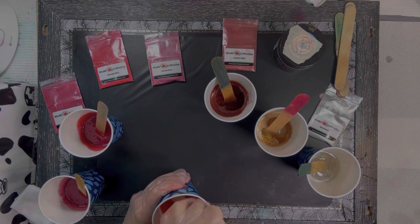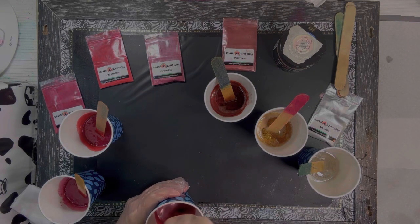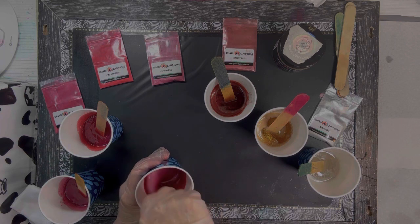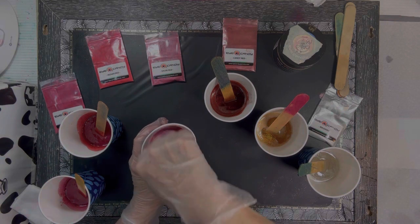And I have hard resin stuck to the front of my apron. It just cracked. That's funny.